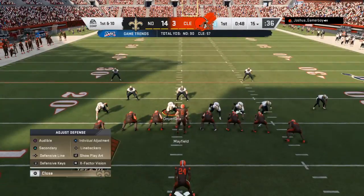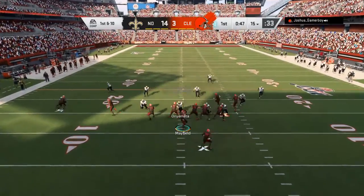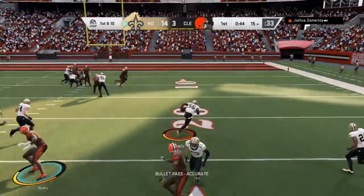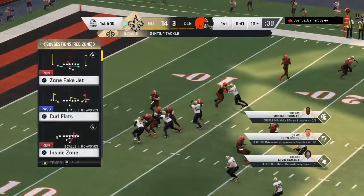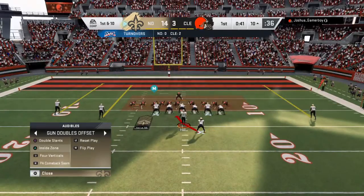Mayfield going to lead the Browns up now, 1st and 10 at their own 15. Trying to shake off the interception from the last drive. He'll look to throw. And he will take this down to the 10-yard line. That interception sets them up beautifully already in the red zone.